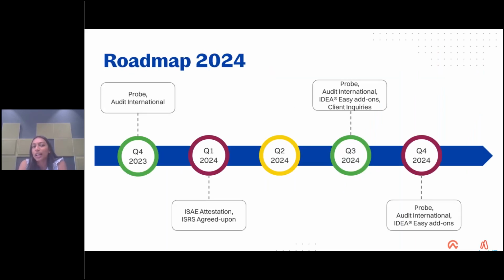I will be taking you through the assurance and analytics update for today. I wanted to start off with a high-level overview of what the last year has looked like in the assurance space. In Q4 last year, in 2023, we did a Probe and Audit International release. Then moving into Q1 of this year, we did a cloud release for attestation and agreed upon. And then in Q3 this year, we did a Probe, Audit International, IDEA Easy Add-ons market launch, and our client inquiries market launch. I will be taking you through a little bit of detail into what that release looked like for those of you who may have missed it. And then upcoming in Q4 this year, we've got another Probe, Audit International, and IDEA Easy Add-on release.